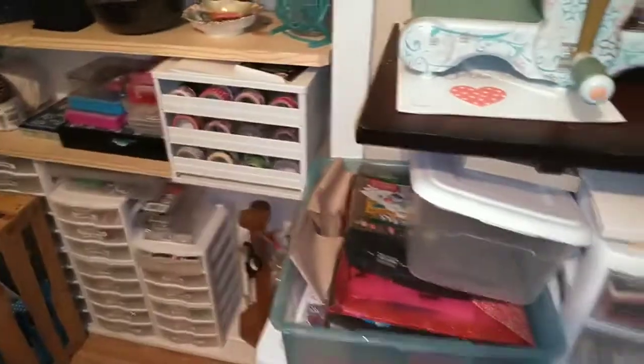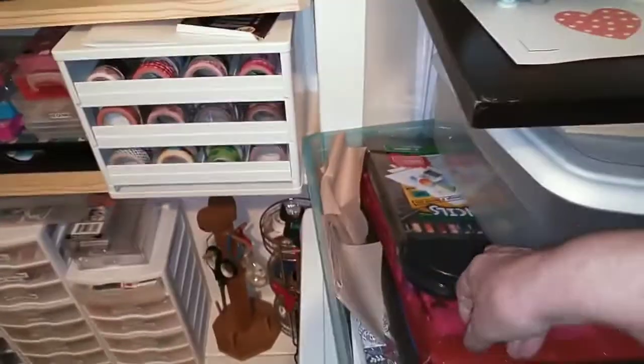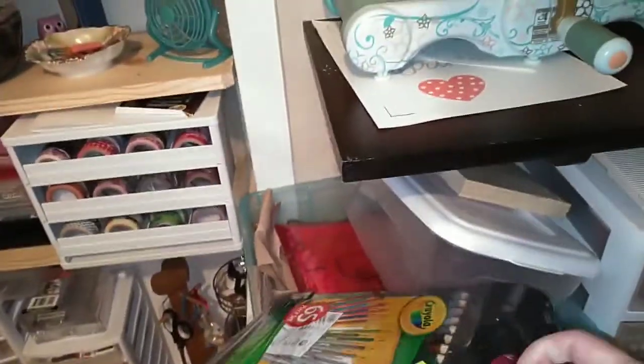This is just a sheet that I had written down that I was keeping swaps on that I'm doing. Everything is mailed out finally. And this is my scoreboard, an extra shelf. And this is stuff that I'm working with. That's why it's in this tray. And this is a new pack of pencils that I found for $5 in the clearance aisle. And I grabbed them. I didn't really need them, but hey, you can't ever get too many.